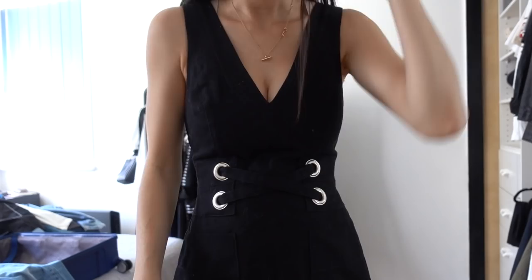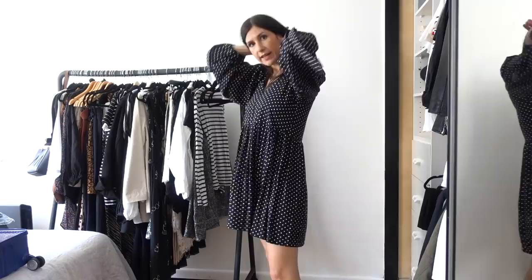This dress just fits me, but it's a little bit more cleavage than I would normally like. It's very cute though, but I'm not loving how much is on show, so I might put this one in the maybe pile. This is that ASOS dress that I was talking about before. I feel like it's really sweet. I love these kinds of smock style dresses, but the neckline, I feel like it's maybe a bit more suited to someone who is a little bit more flat chested than I am.